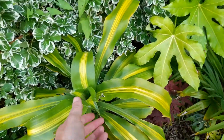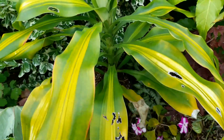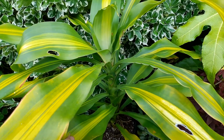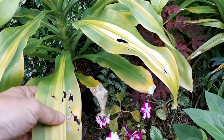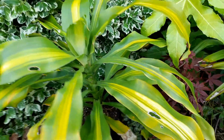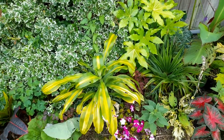But yeah, we've got the Dracaena here, which again really does appreciate being outside. It has put on a good amount of growth. Just a shame about the slug damage, or that may be caterpillars actually. But yeah, that does quite appreciate a summer holiday in the garden.